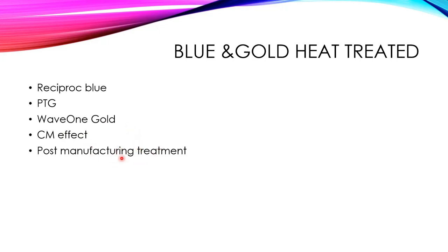So what is the best factor in these file systems? They do have some austenite phase plus martensite phase and some of the R phase. So they are also rigid. They do have torsional strength but are flexible also. Their flexibility is more than M-Wire technology and conventional NiTi technology, and they maintain the canal preparation without lateral cutting.